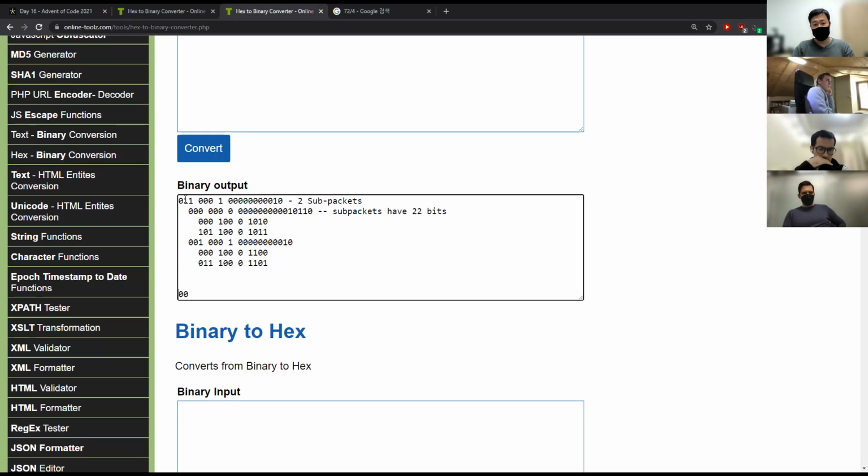So then we add up all our version numbers and we have what? This one is a 3, right? 3. This one is a 0. This one is also a 0. This one is a 5. This one is a 1. This one is a 0. And 3. And a 3. And so it would be 11.